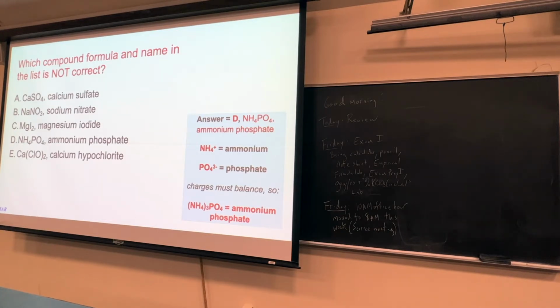I just want to review this too. Notice how if there's only one polyatomic ion, for example, sodium nitrate, there's no parentheses, all right? It's not Na parentheses NO3 parentheses. Chemists really hate writing things unless you have to, all right? So here with calcium hypochlorite or ammonium phosphate, parentheses are cool. If you've got more than one, like 2 ClOs, 3 NH4s, then you should use parentheses.